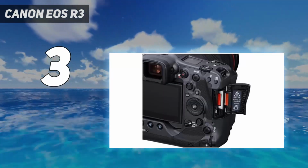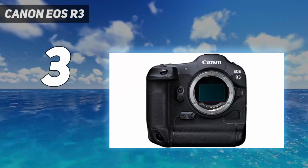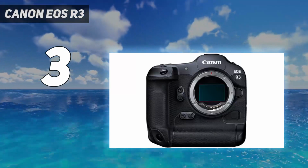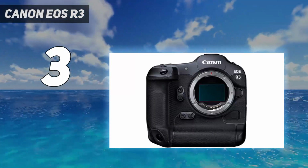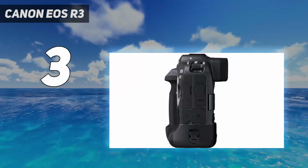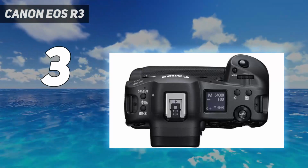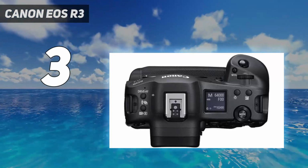We were also mightily impressed by its autofocus system, and reassured by the tough magnesium alloy build. In short, the EOS R3 is the pinnacle of mirrorless speed. It's undeniably big and expensive, but if you need an uncompromising Canon camera and can afford to pay the premium, you won't be disappointed. Number 2 of my list.